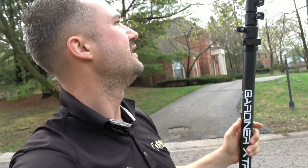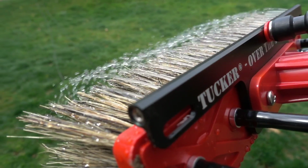This thing is super light, dude. Like, it literally weighs as much as, it weighs nothing. I could do this for an hour. So this is a carbon fiber pole with a rinse bar over the top. I'll show you. Let's get to cleaning some windows, man.